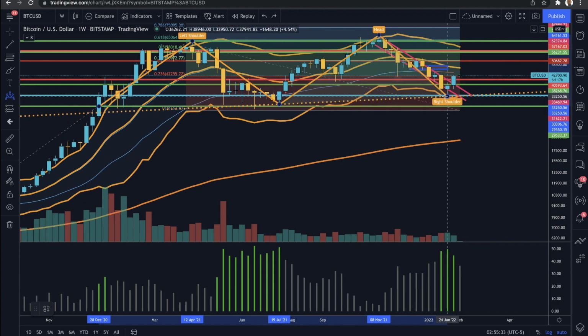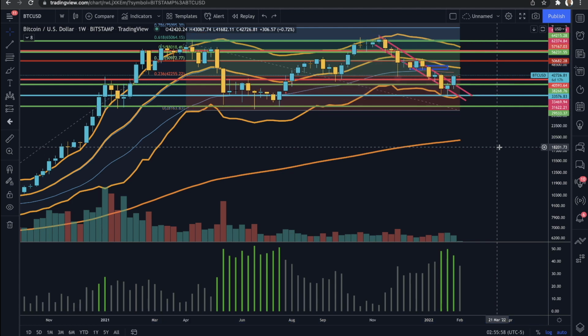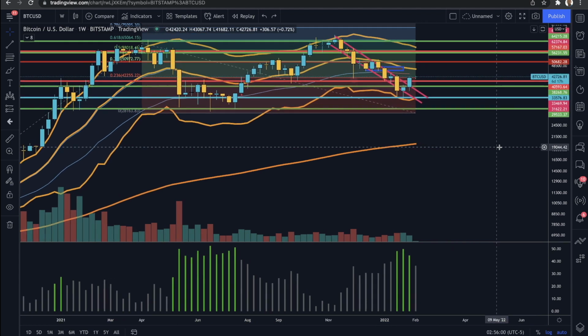Bring it down to where we are today. And then let's just say we get knocked down here. Then we would be looking for a right shoulder to come down and test that neckline at $35,420 again. If that's the case, then we will more than likely see below $30,000 on the Bitcoin price action. But until those conditions are met, we just have to deal with what the charts are giving us.